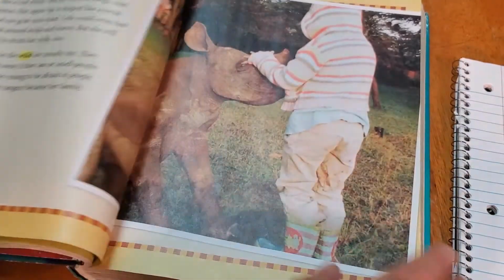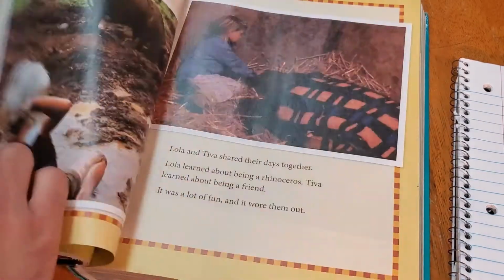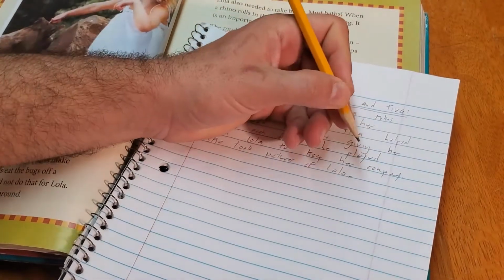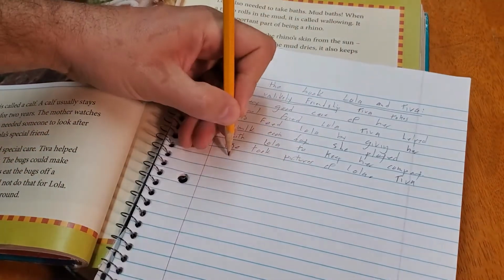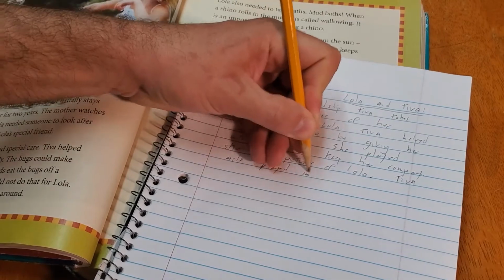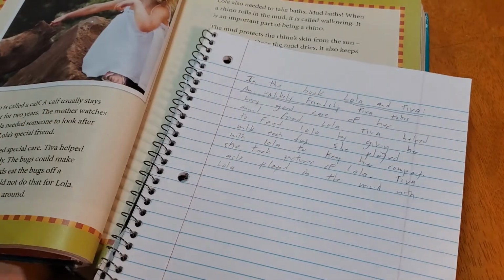Let's see what else she did. Oh my goodness. She played in the mud with Lola. Do you remember why mud is so important to a rhino? Also played in the mud with Lola.